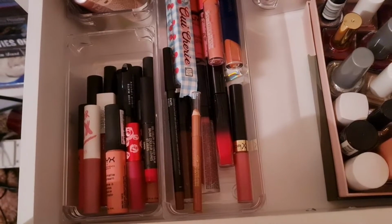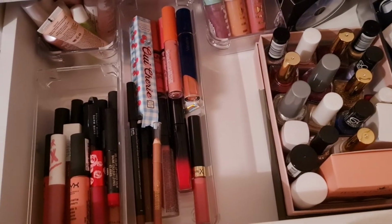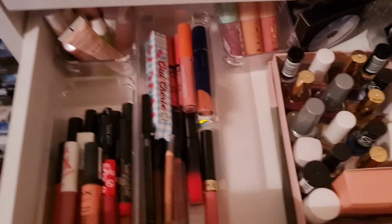I do have a lip gloss in my project pan though. No, actually, I don't want to pull lip gloss because I'm already working on something. So I think that's it for lip products.